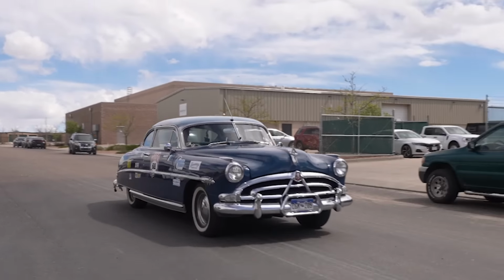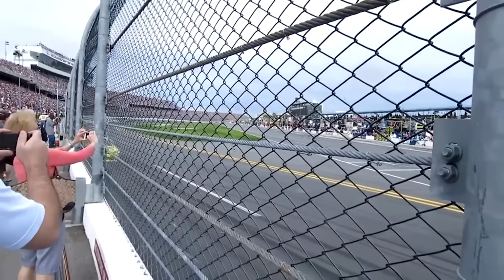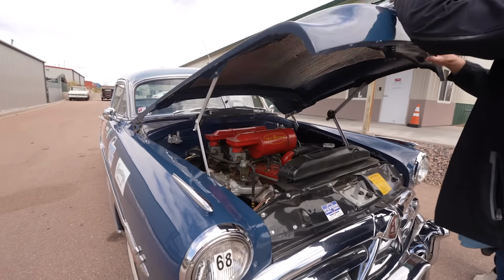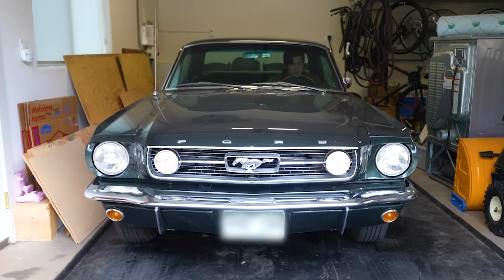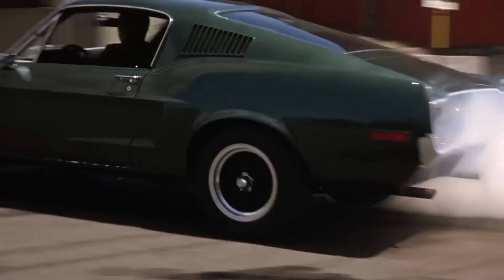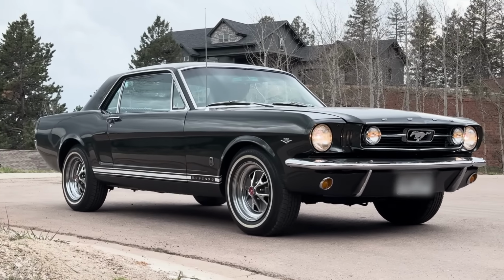Come on. It's crazy that we've gone from this to the Cybertruck. Thanks to the Hudson Hornet, we now have awesome movies like Cars and crazy sports like NASCAR to watch on the weekends. But the next car might be the most iconic one yet, and I admit I might be a little biased. The 1966 Ford Mustang. One of my favorite cars ever. Back then, you could get your hands on one of these for about $2,500.